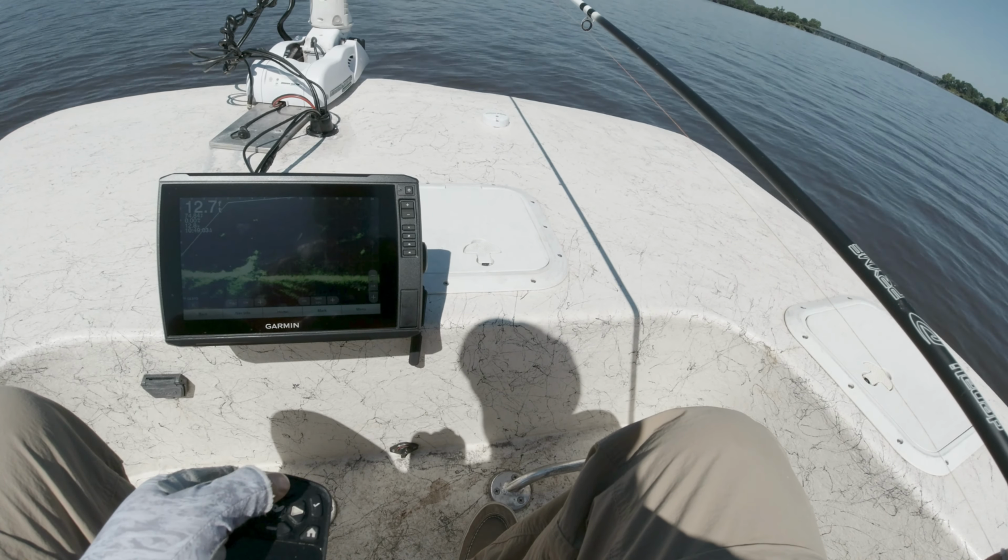I don't believe that's no crappie. If it is, it's gonna be that 3 pound. I didn't think so. Dang gone catfish.